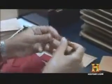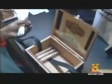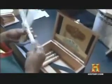The Opus X's will spend the next 12 months aging in Spanish cedar cabinets. 365 days, 24/7, with temperature and humidity constant. What happens, you have a marriage of different tobaccos. A year later, the cigars are finished with a band, a piece of Spanish cedar, and cellophane. The Fuente Opus X has a certain spice, cinnamon, maybe even leathery. It's got a certain taste that's very unique.